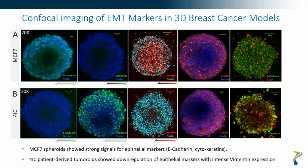Here I show you maximum intensity projection images that we obtained in this experiment. MCF7 spheroids and 4IC tumoroids were analyzed for a set of marker expression. We stained them for the proliferative Ki67 marker, and then for E-cadherin, keratins, vimentin, and F-actin. What I show here, first of all, is that epithelial MCF7 cells show really strong signal for E-cadherin and keratins, with significantly downregulated expression of vimentin.